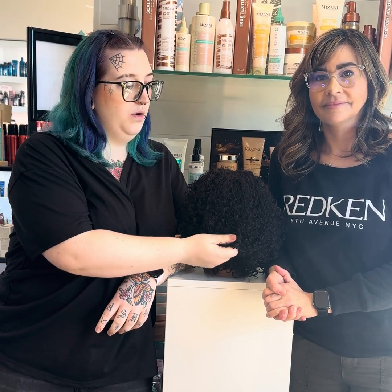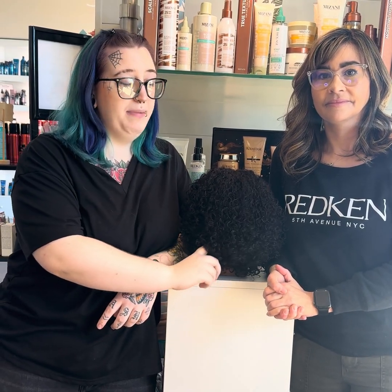So what is the maintenance schedule and the take-home routine, Lizzie? You definitely want to come in at least twice a year for a full style cut. We go in with a pattern that you follow each time, so your cut is going to be the same every single time. Then you want to come in every 6 to 8 weeks for maintenance, just to get any dead ends so that your curls can look nice and polished and perfect like these.